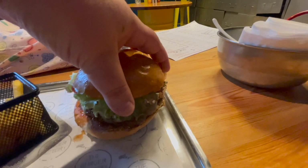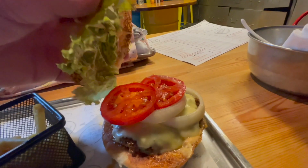All right, well, this burger looks absolutely amazing. Let's go ahead and try the sauce real quick. It's got a good tang to it. I'm not really sure what they're doing there, but we're gonna add some ketchup and some mustard to it, because that's how I love my burgers.